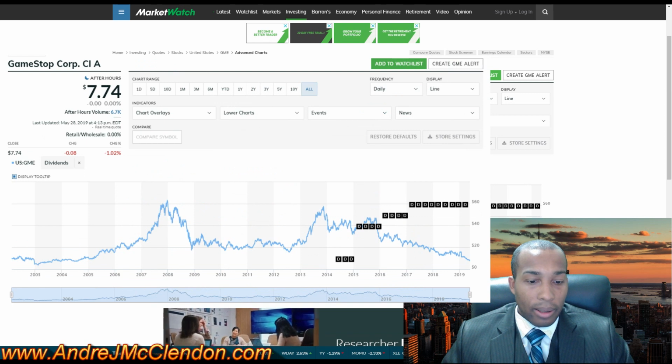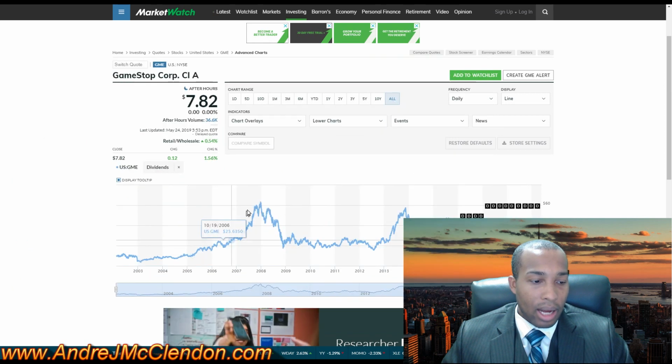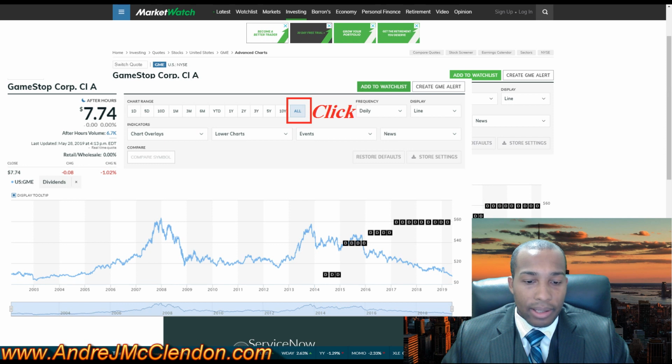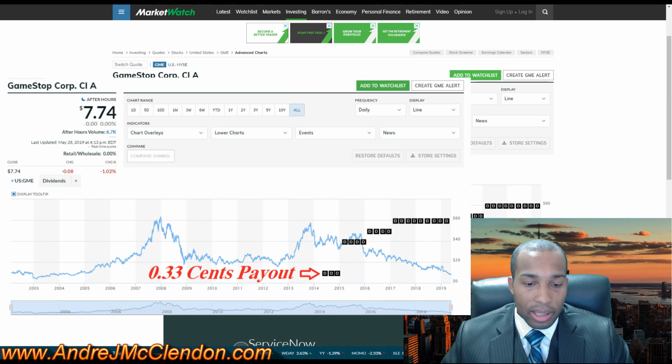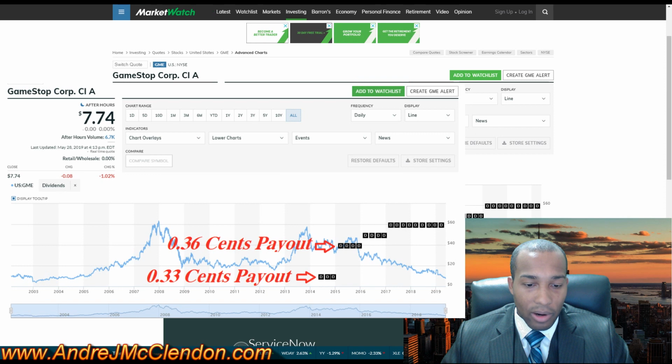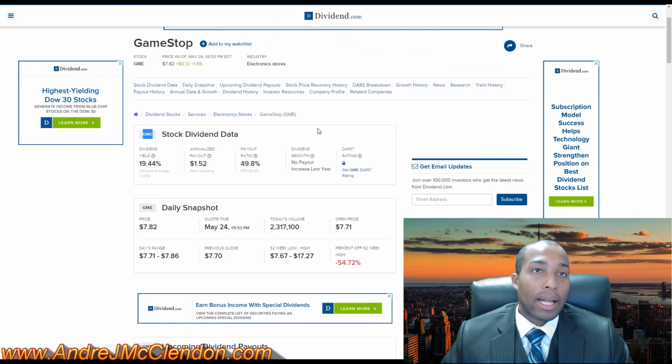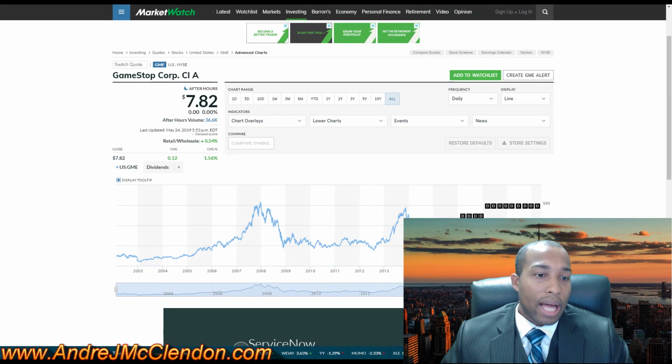Let's check it out. So look, here's GameStop's entire stock price all the way back from 2002, coming down all the way over here. If you look at it, they started giving dividends back in 2014. Their first dividend was, if you hover over it, 33 cents. Their next dividend is, hover over it, a little 33 cents, and look at their next quarter, their dividends seem to increase. So this company seems to have been paying out pretty good dividends, something I'd really be interested in looking into more, looking at some of their quarterly reports and more of their numbers. But that's how you use dividends.com with MarketWatch.